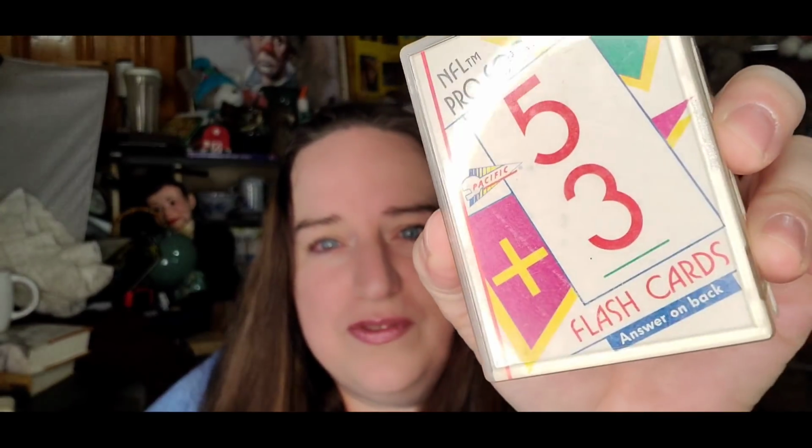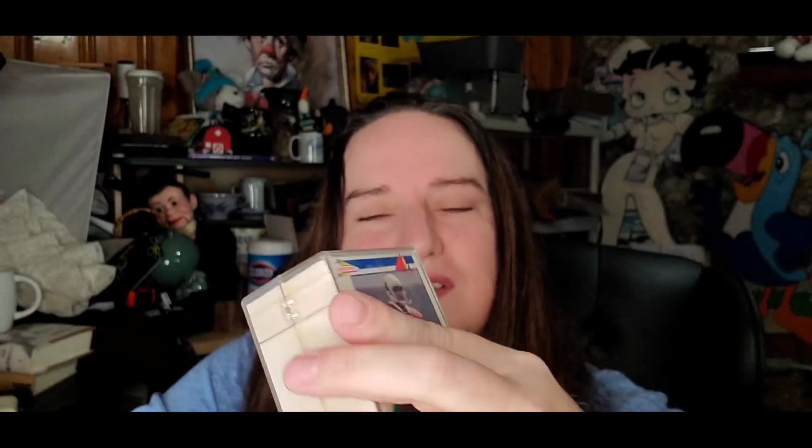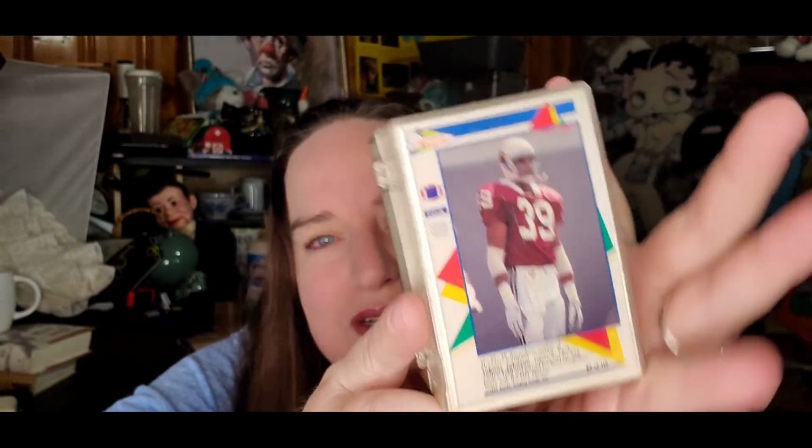I have had these for a while. These are NFL Pro Football. They're flashcards that have football players on them, which is pretty cool if a kid is into sports. These I am pennies in. They sold for $5 plus shipping. The buyer was $11.34 all in on those.